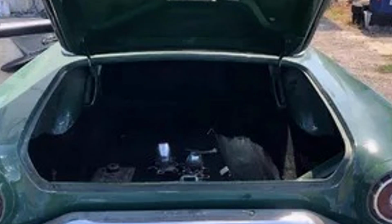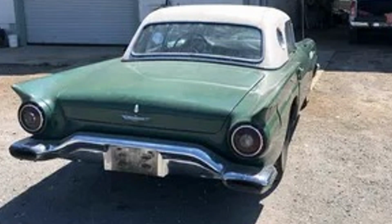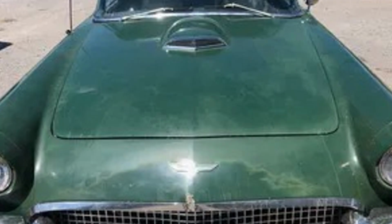In fact, door stickers show a carburetor replacement at 99,000 miles, over 50 years ago. This Thunderbird could easily serve as a daily driver with a little more sorting, or it could be taken down the restoration path for collectors seeking perfection. Either way, it represents a highly original, well-preserved example of Ford's iconic personal luxury car.